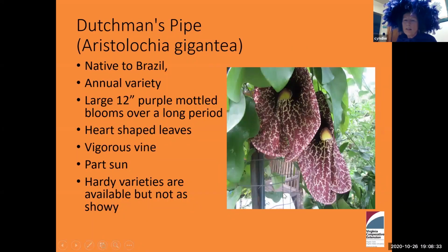Dutchman's pipe. This is one that I grew, and this is actually a picture of the one I had in my yard. That one is native to Brazil. It's an annual variety, so you have to either take it in or get it every year. It has large 12-inch purple mottled blooms over a long period, very large blooms. Heart-shaped leaves are beautiful. It's a vigorous vine. It likes part sun. And there are some hardy varieties of Dutchman's pipe, but the flowers are not as large and it's not as showy.